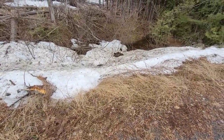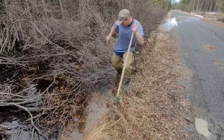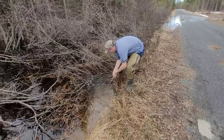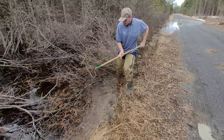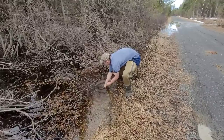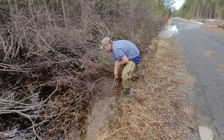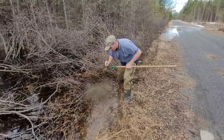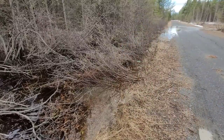Maybe try getting the rake out, I guess. Not a surprise. It's plastic. I can feel the ribs, and based on the vibrations it made, it's plastic.